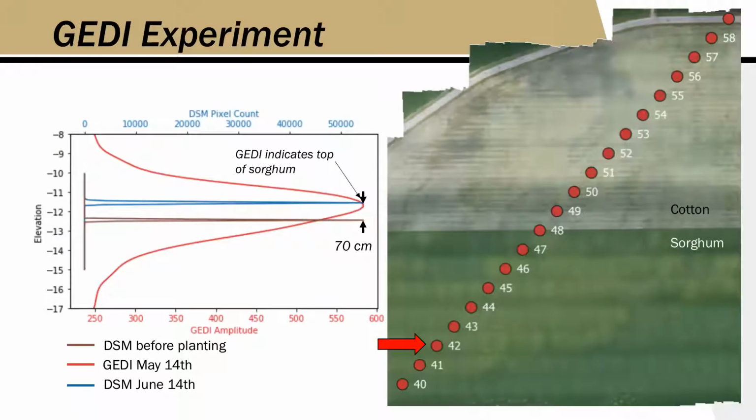Here are our findings for the GEDI experiment. So we're going to look at the return down here in the sorghum field, return number 42, and we can see in the graphic here that we have the amplitude of that GEDI return in red mapped against its corresponding elevation. And the first thing you'll notice is we predicted a bimodal distribution, and that's not what we see here. We see a Gaussian distribution. So we're not able to directly detect both the canopy elevation and the ground elevation from a single return.